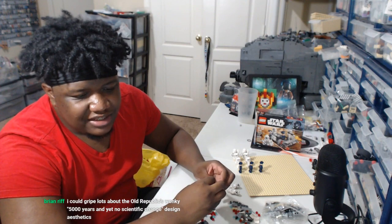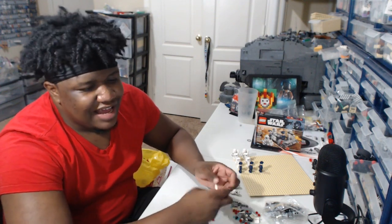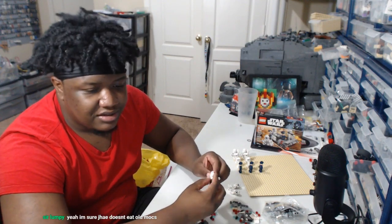I could gripe lots about the Old Republic's wonky design: 5,000 years and yet no scientific change. Yeah. I mean, I don't really care for the Old Republic at all. It was just too much.